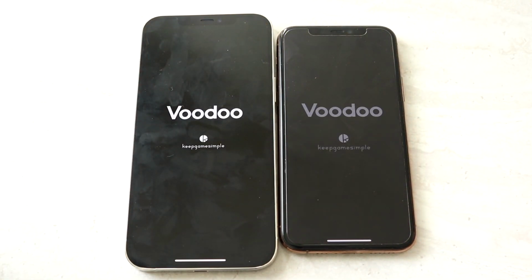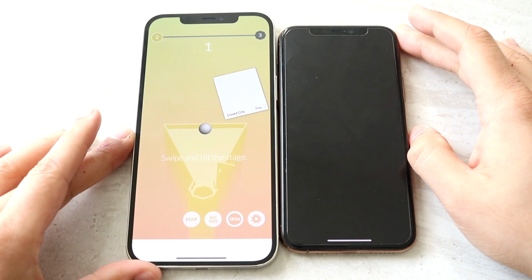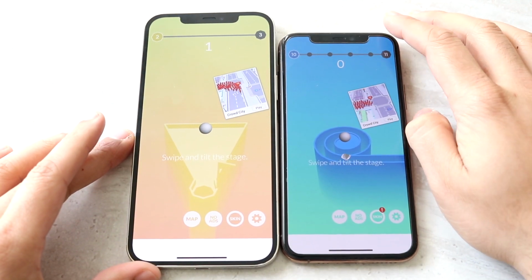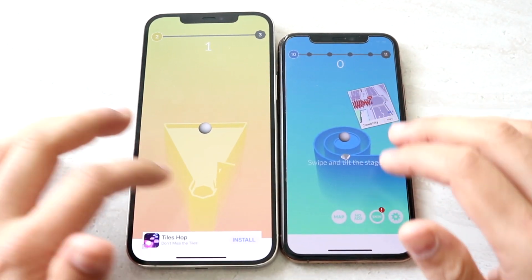3, 2, 1. And the 12 Pro Max was faster. The iPhone 11 Pro is shortly behind it. Let me go increase the brightness here a little bit. Let's go and get into some gameplay.